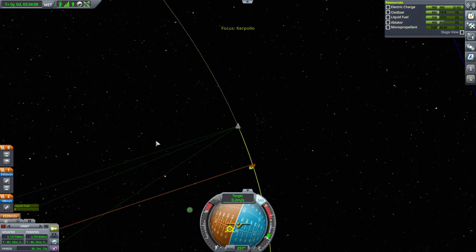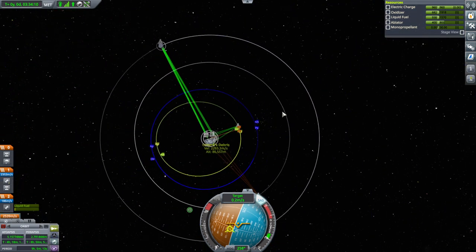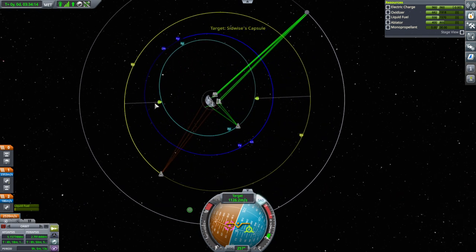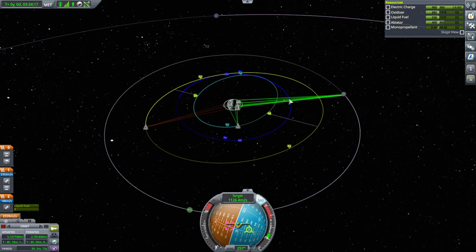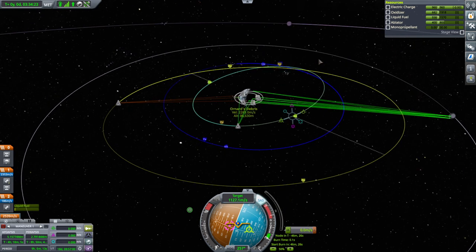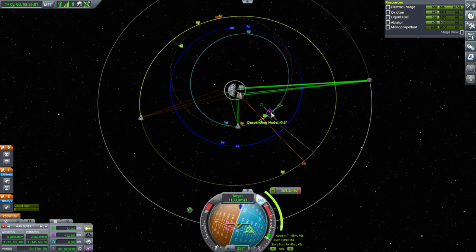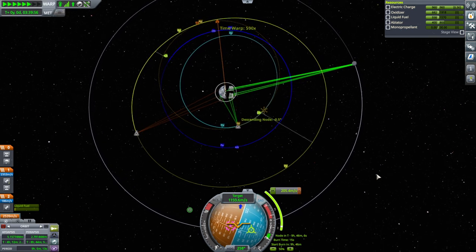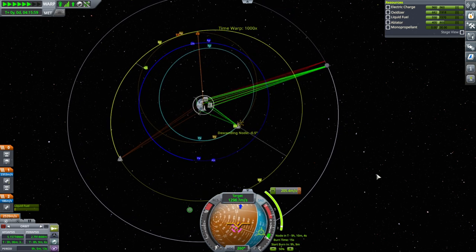Let us now rendezvous with Kerbal number 2, Sidwise. Sidwise is currently 10 degrees off from us. I think we're pretty high up, so correcting inclination is not such a big deal. We do not apparently have to do it immediately. That's probably better. We can wait. All right. So hanging out for one orbit at this level.